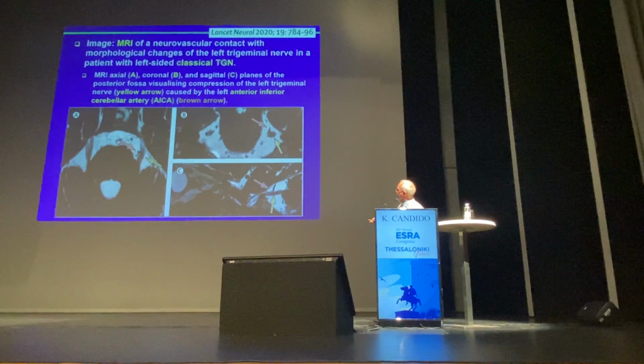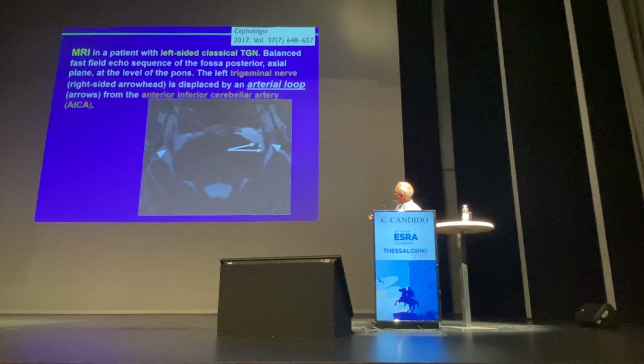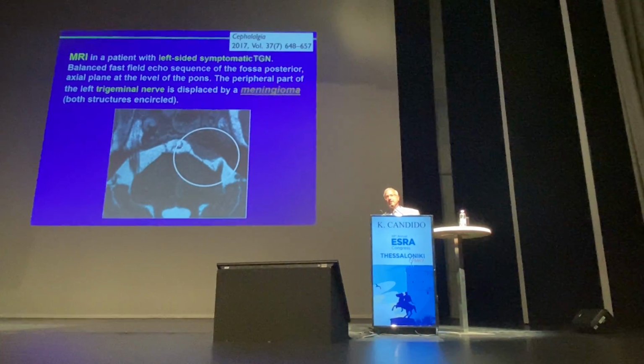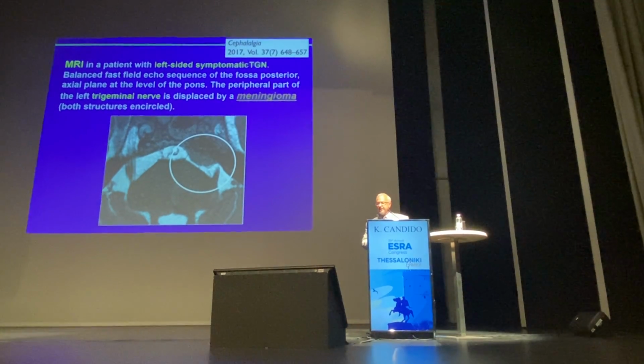Am I going too far backwards? Here. And these are the vascular loops right there. Here's an MRI in another patient with a classical left-sided symptomatic trigeminal neuralgia.